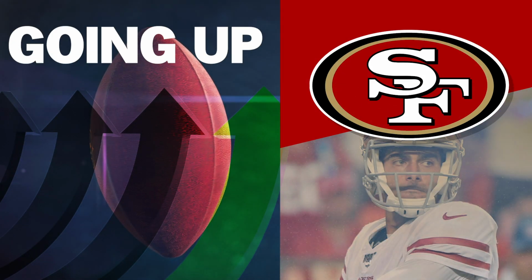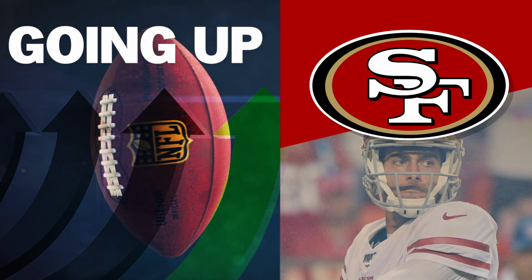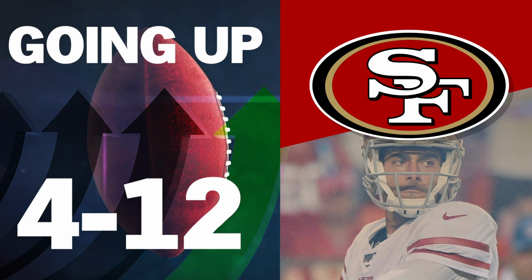Who's in the going up box? Well, we'll start with the San Francisco 49ers. San Francisco was plus 14.4 yards per game last year, but only finished 4-12. That means they were more like a 9-7 team last year. There's a lot of value on San Francisco there in the going up box.